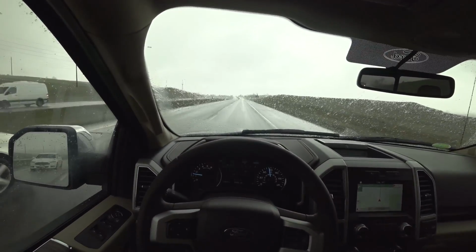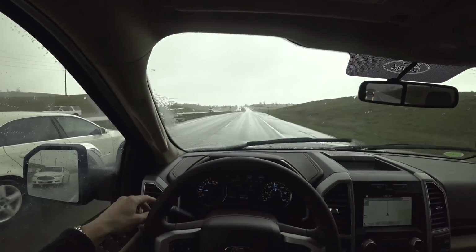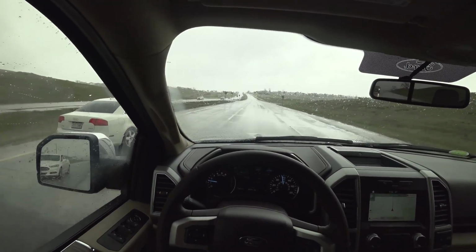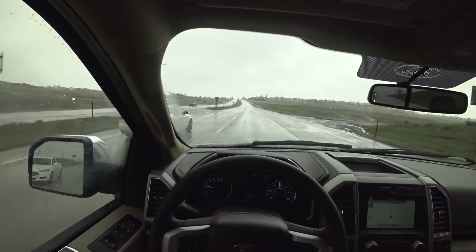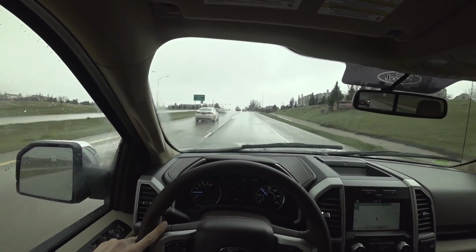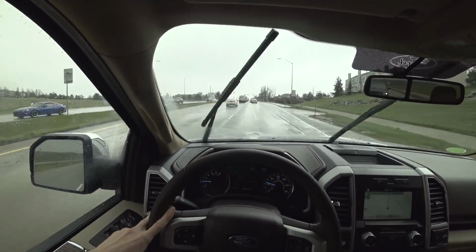Getting a little bit of fog from the windows there. To 31 miles to the gallon. We got a green light though, so hopefully we're in good shape. We don't have to come to a complete stop.